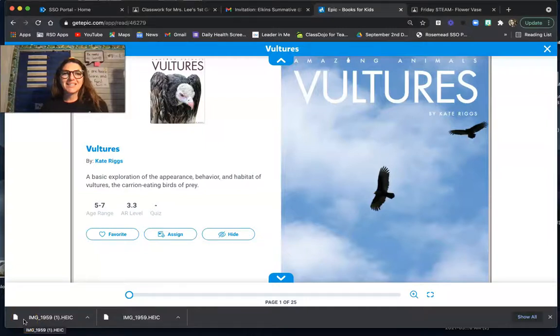Hi, class. I thought I might want to learn some more about vultures. So I went back to Epic today and I typed in the subject of vultures. And here's a vulture here now. Let's go learn some more about this amazing animal.